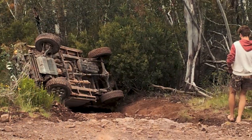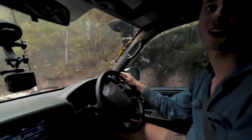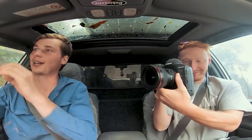So we've just made a slight detour to a track where I rolled that Hilux that you just saw going up that hill 2 years ago. Yeah, Christmas time 2 years ago. So I don't know if I'm going to drive it in the new rig or not. I'd like to a little bit. If you're going to send it anyway. We'll see. I'll make an assessment when we're there, but I would like to show it who's boss.